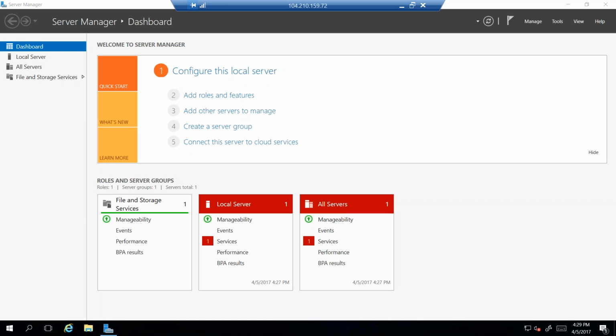So now I'm logged into and able to remote into, using Remote Desktop, this brand new Windows Server 2016 Datacenter Edition virtual machine that I've provisioned in the Azure cloud.